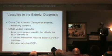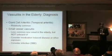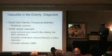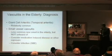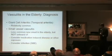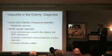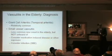So when you see somebody coming in, as me as the rheumatologist, the patient's been referred, there's a concern that they might have a small vessel vasculitis. Often in the elderly patients, recognizing that these diseases are less common in that population, I'm really thinking of other things that might be operable here. And actually, I'll just scatter some anecdotes.